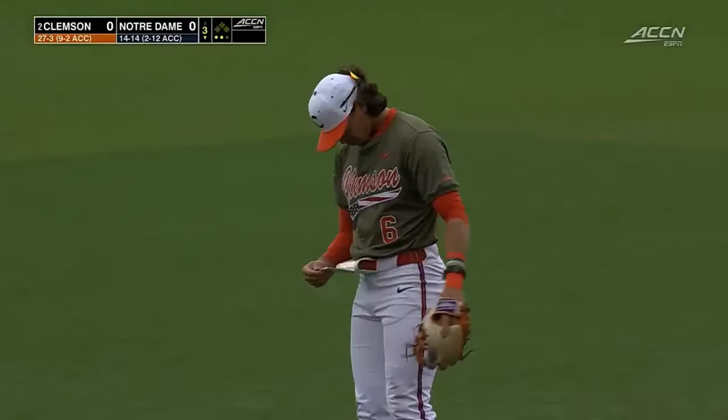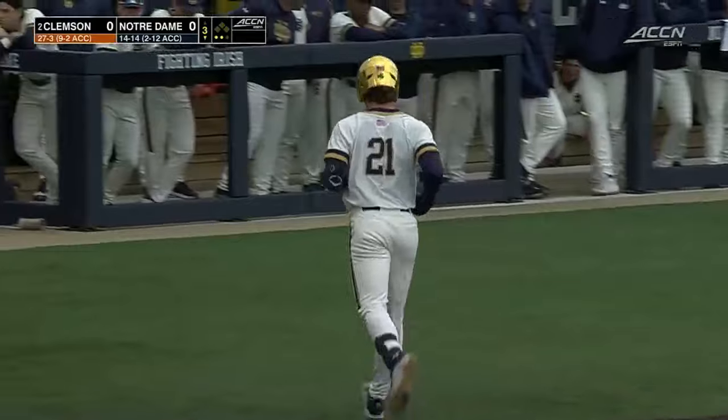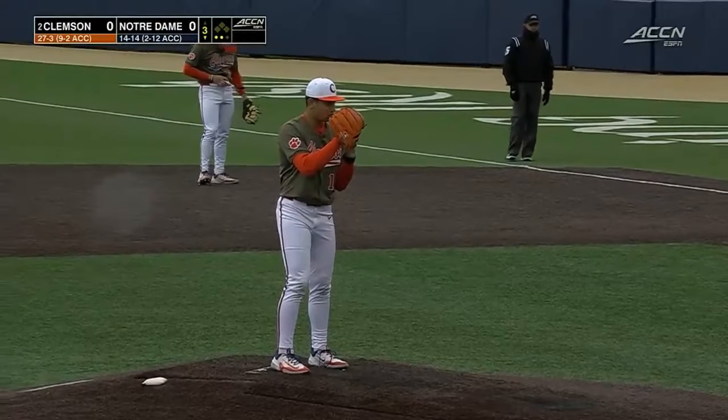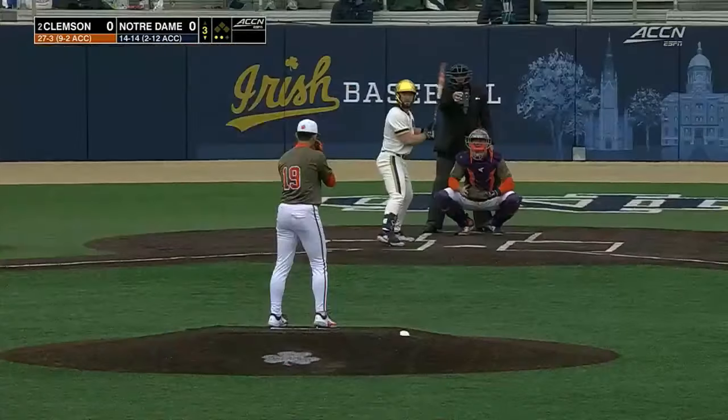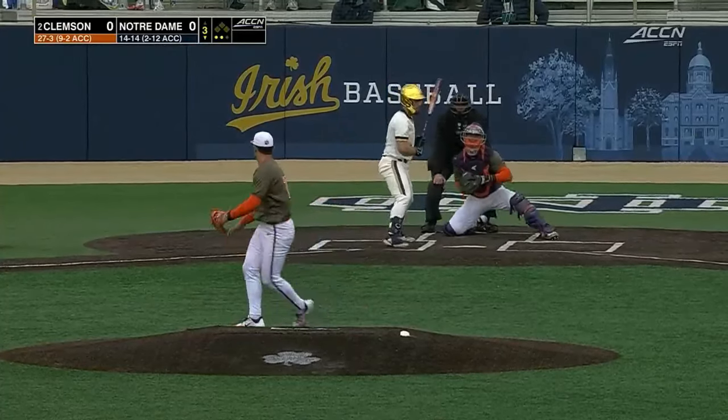These are just really quick outs that Canuck is getting. Irish hitters haven't had a lot of patience, but honestly, Canuck's just throwing strikes right now. Like, he's coming into the mound and firing away.